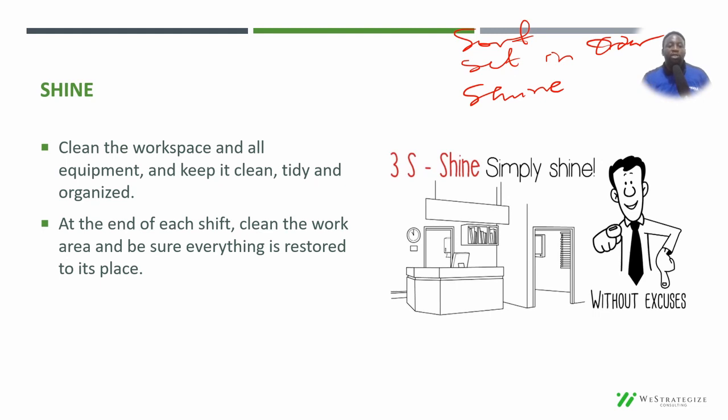So we are cleaning the workspace and cleaning our equipment, making everything tidy, and then we now start talking about, at the end of each shift, let everybody clean their work area. Let's be sure that everything has been restored to its place. So in shine, just as we have set a standard for how we put things in order, at the end of my work shift, in the process of cleaning, I'm returning things that I took away to other places and saying, bring this back here. This is the place for this. This is the place for that. And then we can now properly clean and we are good to go.